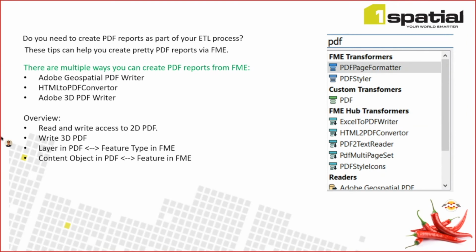If you open FME Desktop and just start typing PDF, you'll be provided with a list of PDF related transformers. Some of them are PDF page formatter and PDF styler, which are available in FME Desktop. Some of them are available in FME Hub, like the HTML to PDF converter. And some of them are default readers and writers like the Adobe Geospatial PDF 2D reader and writer. So there are multiple ways in which you can create PDF reports from FME.